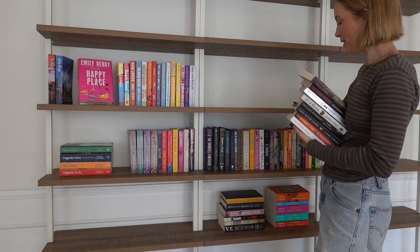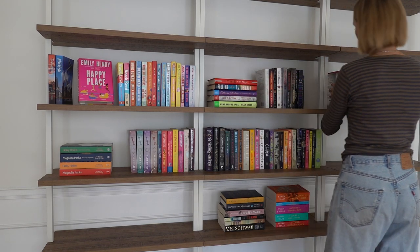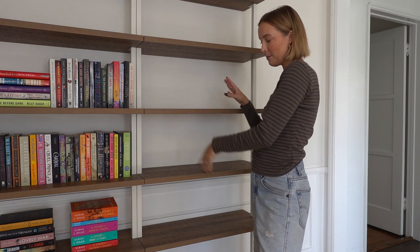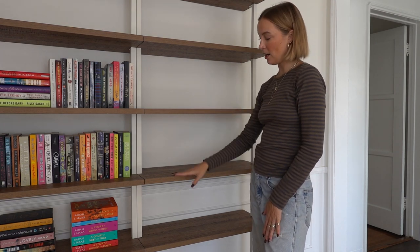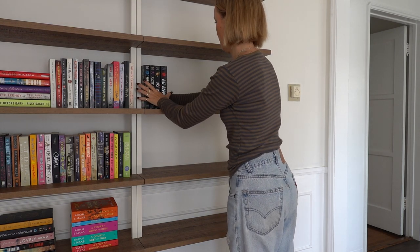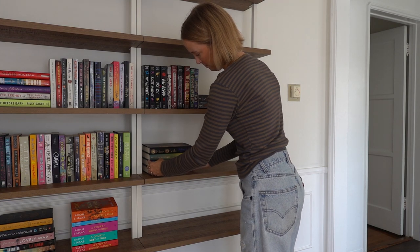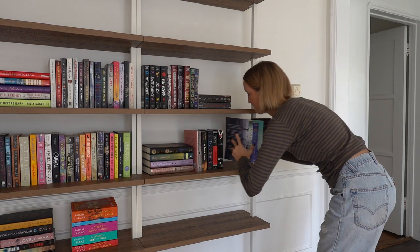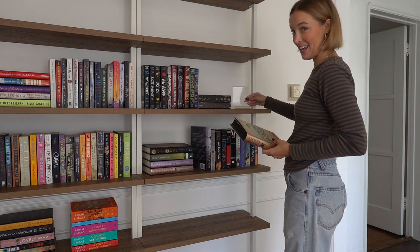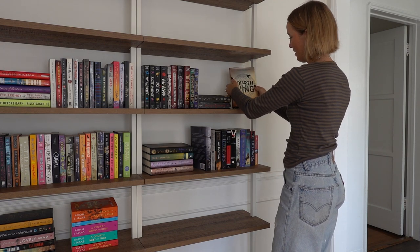Then I think here I'm gonna put my thrillers. Over here, I think I'm gonna do my young adult fantasy series up here and then just fantasy standalones or whatever down here. I think that feels right. Sprayed edges deserves its own trophy shelf.